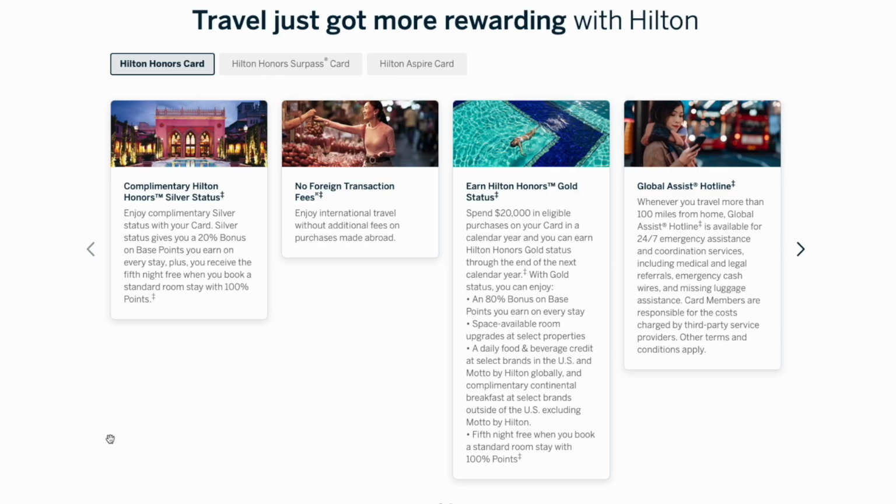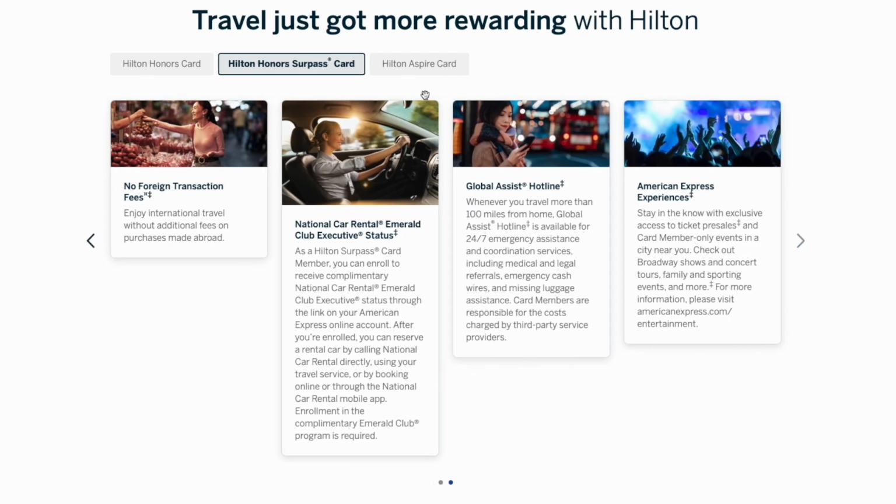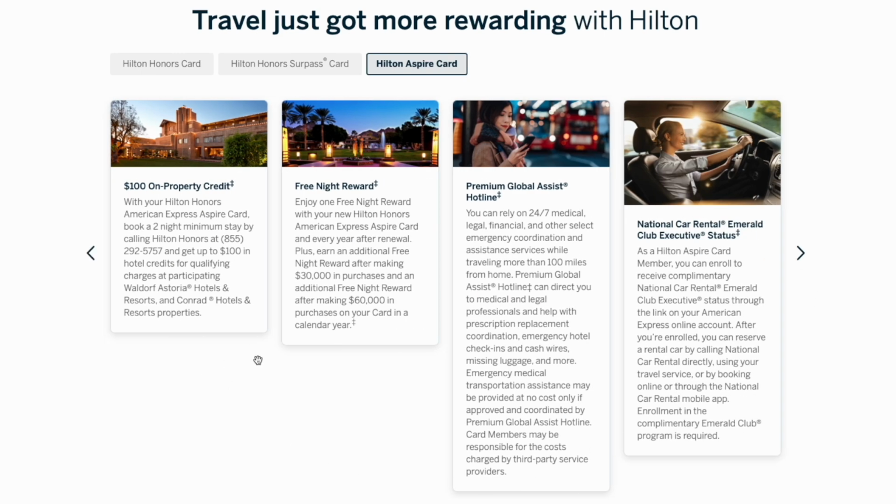Now, it is a no annual fee card, so you won't be earning too many credits and benefits. And in this video, I'm not going to be really going over the credits and benefits on the cards. I do recommend doing some research on your own to see if it's worth keeping these cards open after year 1 and into year 2 and beyond. I do think if you can utilize these credits, then these cards can definitely be worth it for you. And you do, of course, have to travel to make use out of them. But if you do, then these cards can be really great.